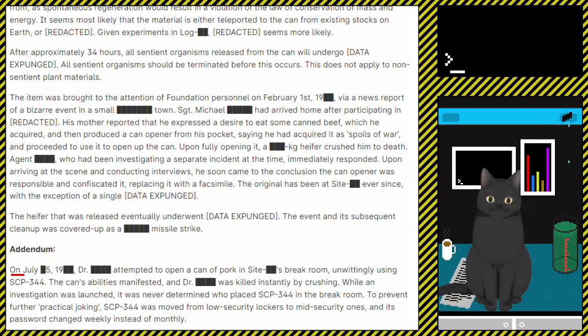Addendum: on July [redacted] in the 1900s, a Foundation doctor attempted to open a can of pork in the site's break room, unwittingly using SCP-344. The can's ability manifested, and the doctor was killed instantly by crushing. While an investigation was launched, it was never determined who placed SCP-344 in the break room.